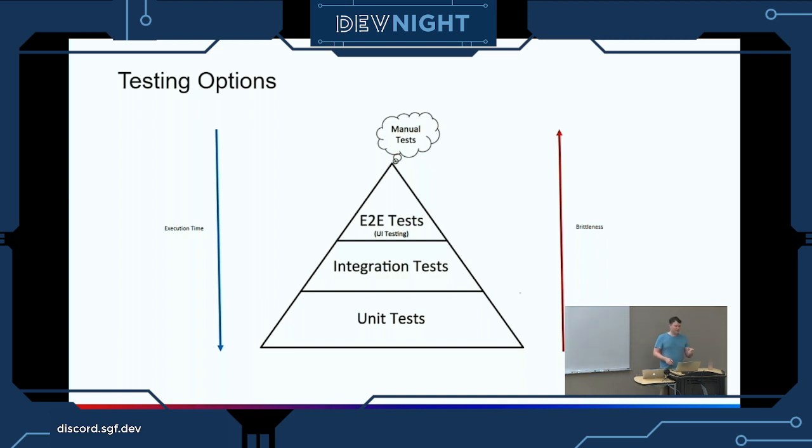Sorry, I keep moving. Can't stop. I feel ya. Any questions about this model?